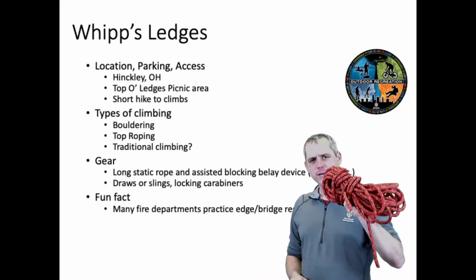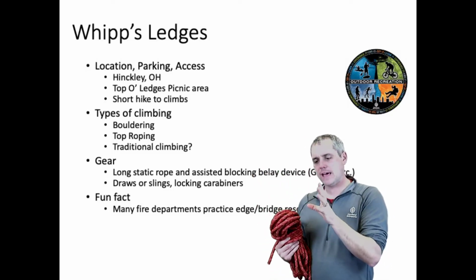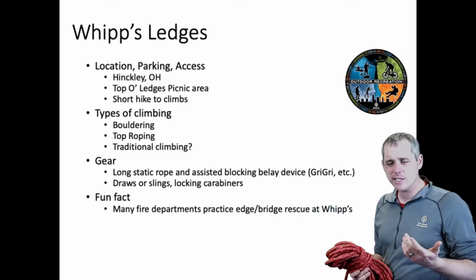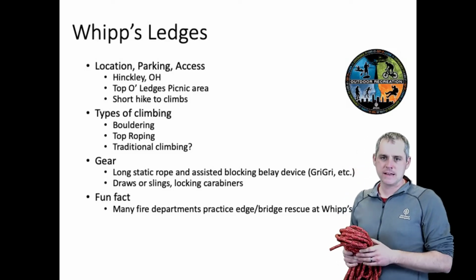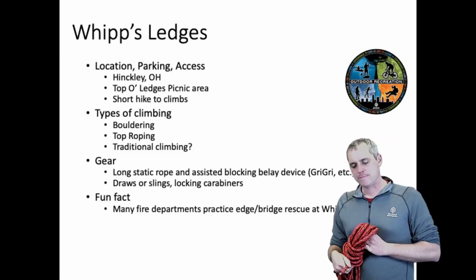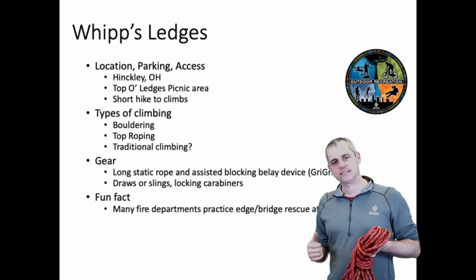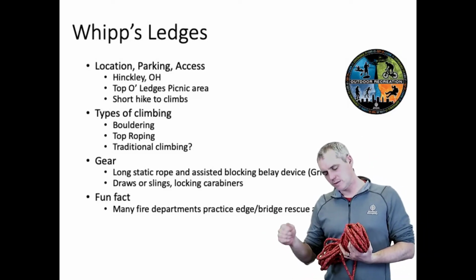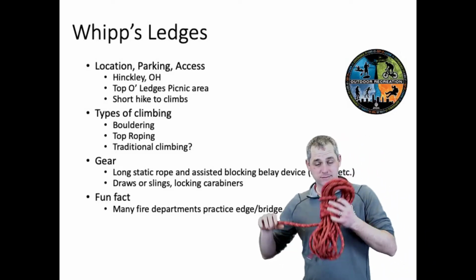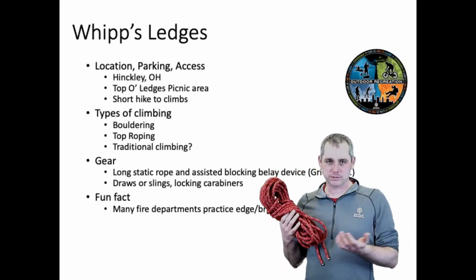So we'll continue here. But static rope's recommended. This is a good way to tie off to a tree and then kind of rappel out using an assisted-blocking belay device like a GriGri or something like that. Some of the routes at Whipp's Ledges have bolts, so you can rappel to those anchors, clip those anchors, or use your static line as a safety tether, clip your bolts, and then kind of go back off. Or there's a lot of routes, hundreds of routes that don't have bolts. You would use your static rope to set up your anchor.